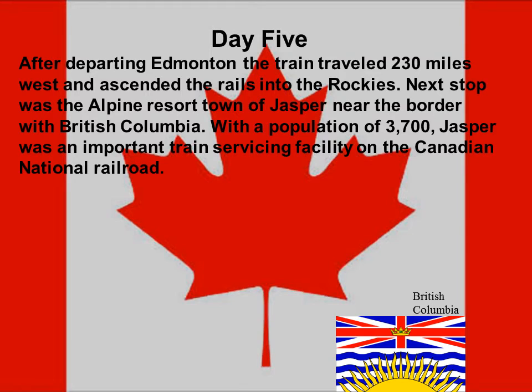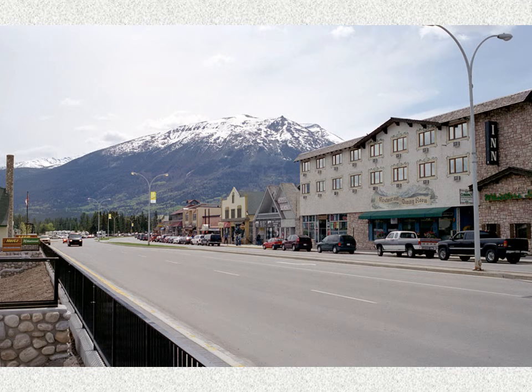Day 5. After departing Edmonton, the train traveled 230 miles west and ascended the rails into the Rockies. Next stop was the alpine resort town of Jasper, near the border with British Columbia. With a population of 3,700, Jasper was an important train servicing facility on the Canadian National Railroad. While the train was being serviced at Jasper, I was able to walk around for a quick look at the shops and restaurants.